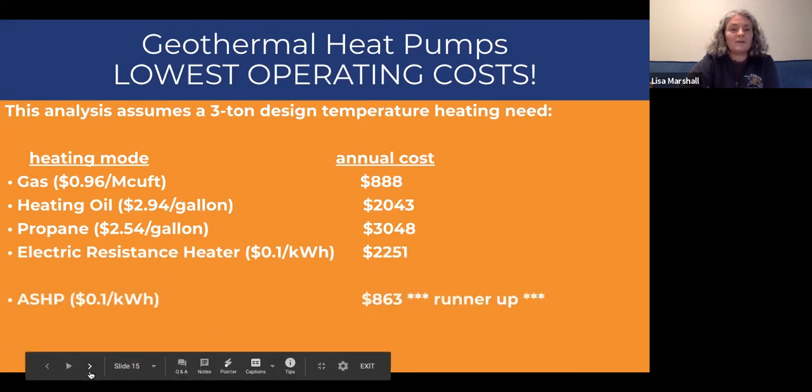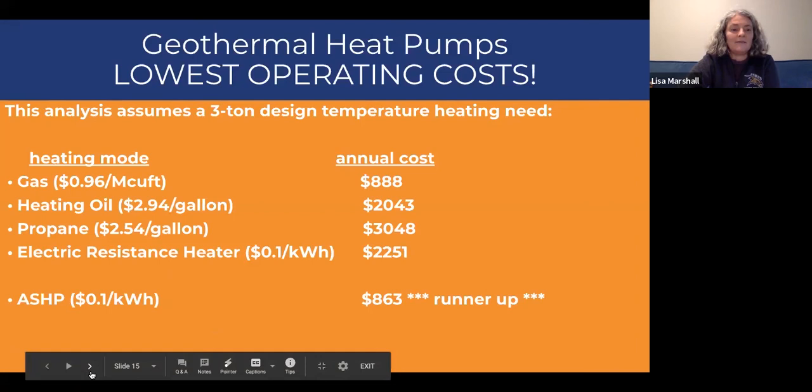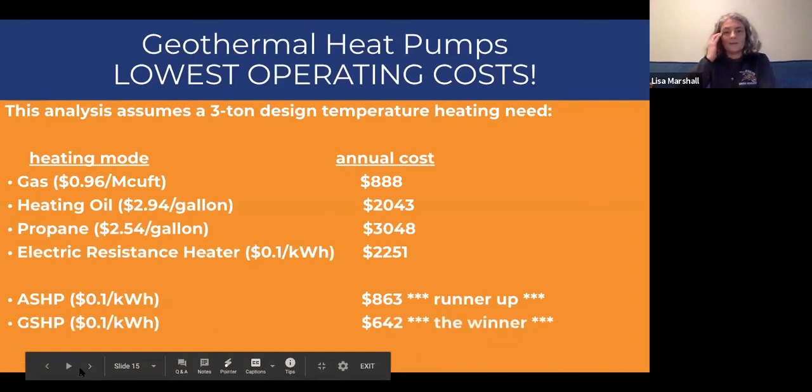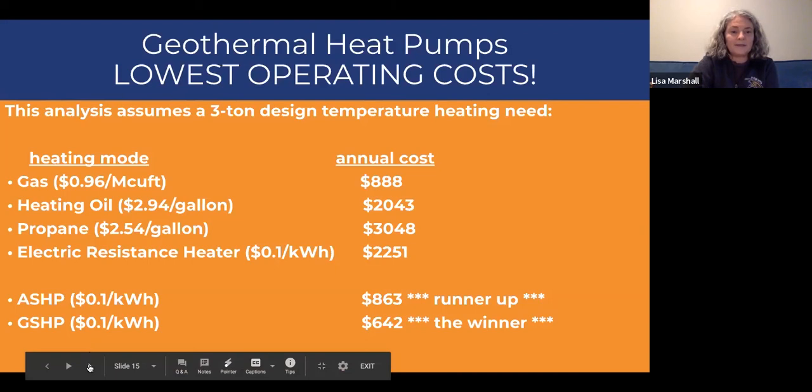So how does that compare to air source heat pumps, which we aren't talking about on this webinar? It's about the same as gas. And ground source heat pumps or geothermal heat pumps for that same house would be $642 a year. Yes, these fuels have changed in price since last year, but one thing that I'll point out about heat pumps is the price of your electricity is not going to go up and down that much, whereas propane, oil, and gas are all going to fluctuate. So this gives you the ability to plan and budget long-term, unlike heating oil and propane, that change quite quickly, sometimes overnight.